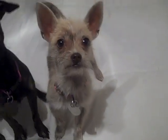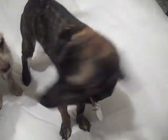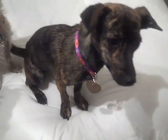Okay, this is Elvie. Elvie is a Chihuahua Terrier mix. She actually only weighs 4.10 pounds. She's probably going to be good if she's 5 pounds. You know, it's always nice to think that some of these dogs can gain a little bit of weight.